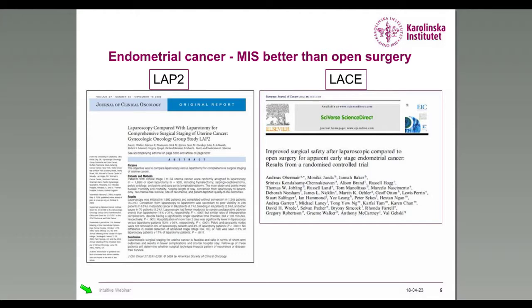So what do we know? What do we have in terms of evidence supporting what we do by minimally invasive surgery? Well, we have the large LAP2 trial from the US published in 2009 by Walker. This was a randomized controlled trial randomizing women with endometrial cancer to either laparoscopy or open surgery. And we have the recently published LACE trial by Andreas Obermair and co-workers doing the same thing.